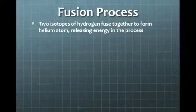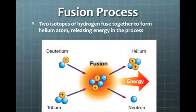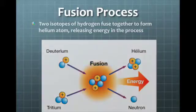Now, having gone over the history of fusion and some of its key moments, we're going to start looking at the fusion process and what actually takes place or needs to take place in order to create fusion energy. The two isotopes being used are deuterium and tritium. When they fuse together, they form helium. Once that happens, you have a neutron released and an incredible amount of energy. So, what needs to take place in order for that to happen?